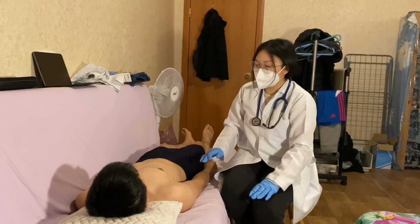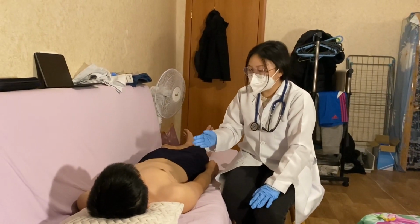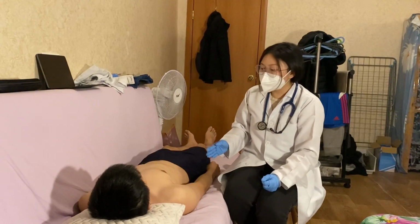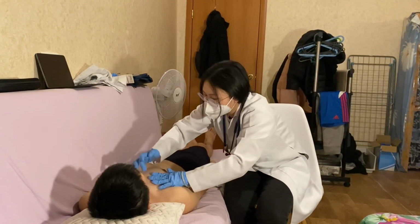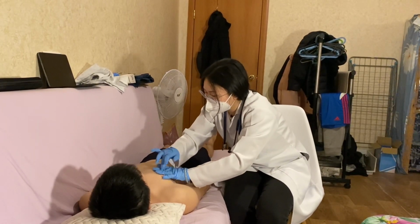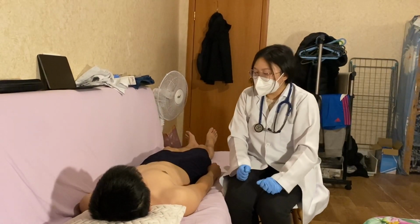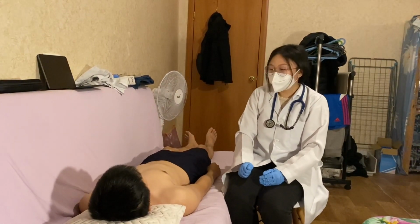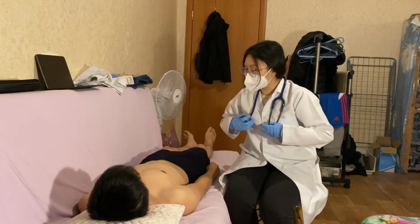Okay. So by percussion, the border of the lung is normal. So also there's a bit of dull sound in the lower lung. And now auscultation.